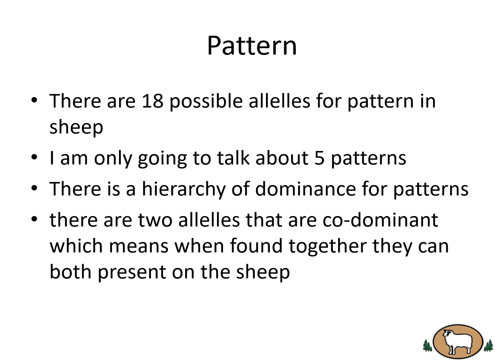So pattern is a little bit more complex. It's the third and last one we're going to talk about. With pattern, there are 18 possible alleles in sheep, and different breeds of sheep have identified different numbers of those alleles. So I don't know for sure, but I doubt that every breed of sheep has all 18 alleles in their standard. But what I'm going to be talking about today as it relates to the Shetlands are just 5 patterns to sort of keep it simple.